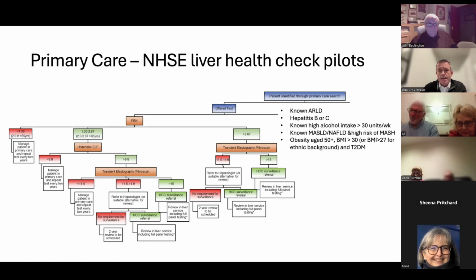But essentially, in this pathway, people would have the FIB4 score, which is the simple blood test I talked about in the beginning. And then some people would go on and have the ELF test next if the FIB4 test was increased. And then some people would go on and have a FibroScan. So essentially, people may have 3 separate tests before receiving a diagnosis of cirrhosis or advanced liver disease.